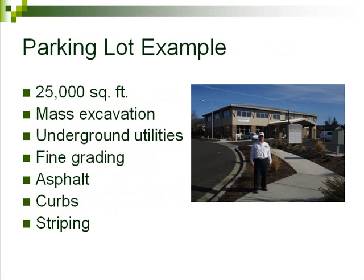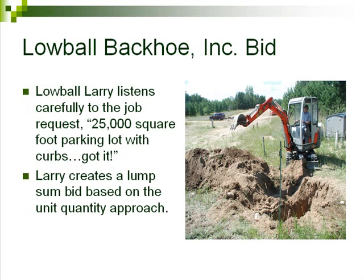Let's use a parking lot as an example. 25,000 square feet, underground utilities, paving, and curbs. Lowball Backhoe is invited to bid on this project. Lowball Larry listens carefully to the job request. 25,000 square foot parking lot with curbs. Got it. Larry creates a lump sum bid based on the unit quantity approach.